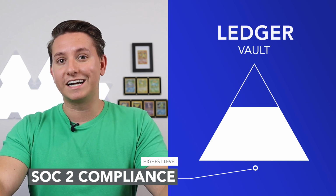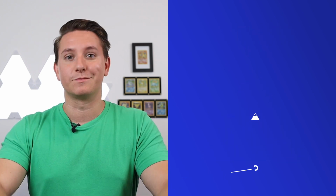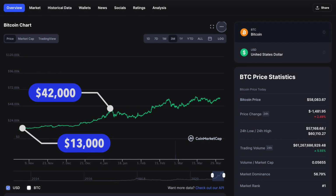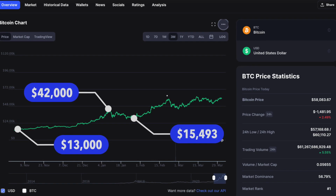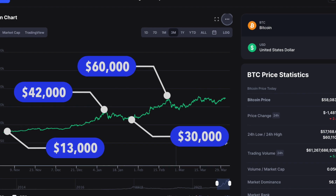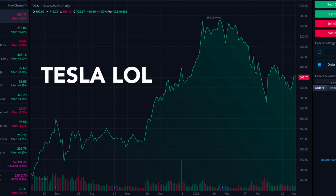As great as everything sounds, there are a few considerations to think about. First off, cryptocurrency in general is still relatively volatile. To be fair, it's not as bad as it was a few years ago, but it's still volatile. Like Bitcoin more than tripling from $13,000 to $42,000, crashing back down to $30,000, then over doubling to $60,000, all in the span of 3 months. But you could say that about some stocks too. It could just as easily halve in price, so just be careful with the money that you put in.